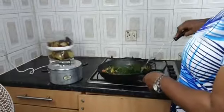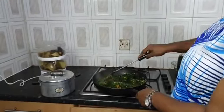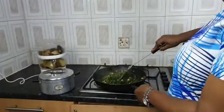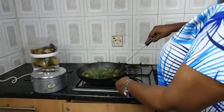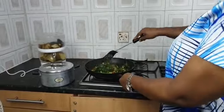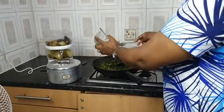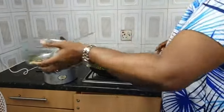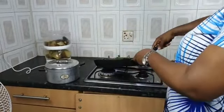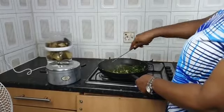Remember, your vegetables should not cook for too long. So I stir in everything. You can decide to have a little salt if you take salt. But like I told us, I don't use salt in my food because I get salt from other meats. So I don't really need salt in my food. So I stir it all well. Adding a little more ugu.